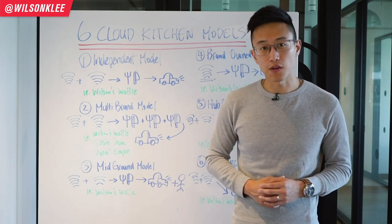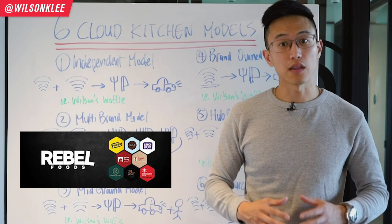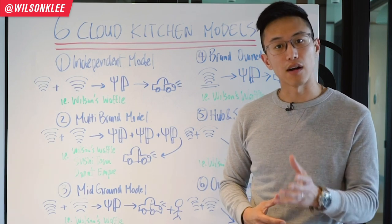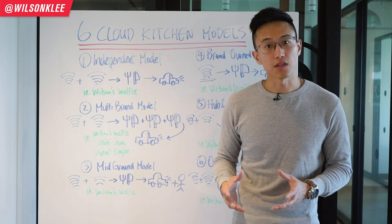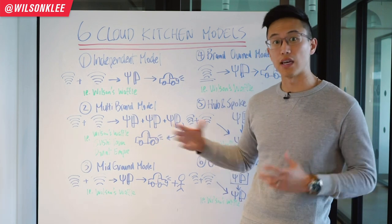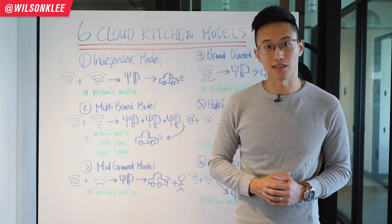As a bonus insight for you guys, Rebel Foods does an amazing job with this model. What they do is basically they look at their demographic, they look at their geography of surrounding neighborhoods and popular items that are selling really well, popular restaurants within the area. And from there onwards, they're able to gain insight about what they could potentially do with their own cloud kitchen, and in turn capture even more popularity and enhances their chances of success.